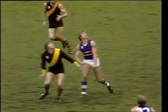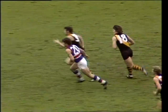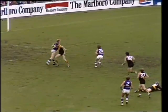Centre-half forward direction. Quinlan with a sit. Punches it on. In front, Morrison. Back to Edmund. A beautiful hand pass to Jennings. Jennings beautifully shepherded by Hampshire. And this time it's a goal.